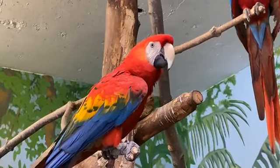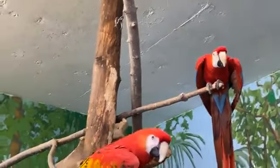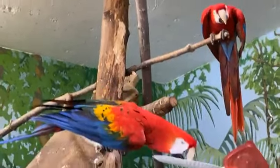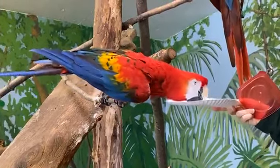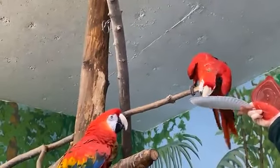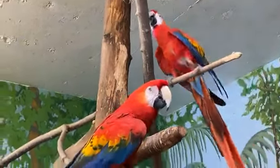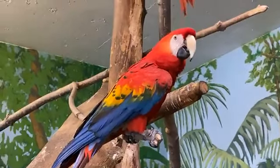These scarlet macaws are the largest by wingspan. They have a really, really wide wingspan, and they're very good at flying. They're also one of the more northern species of macaws. They're found in parts of southern Mexico, into Central America, and then the northern part of South America. All of our macaw species in this exhibit are considered to be species of least concern, meaning that their populations are not endangered.